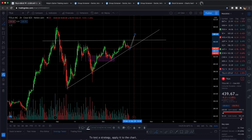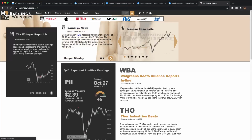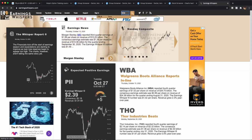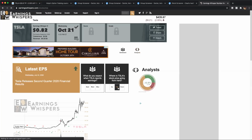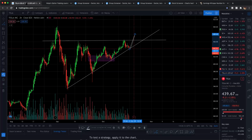You can see even in the earnings whisper, if y'all use this, the price sentiment is kind of low. The price sentiment is only 52%. So there's less chance that Tesla is going to go up. I'm not playing the earnings for it. I'm just going to play the run-ups.